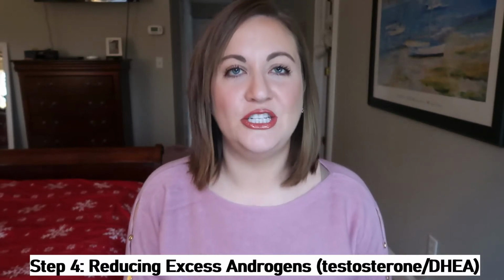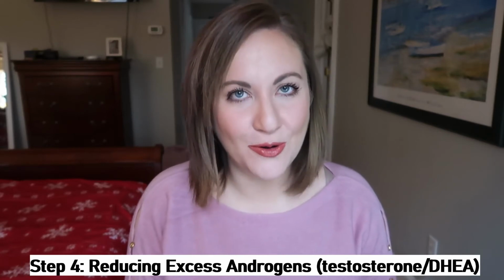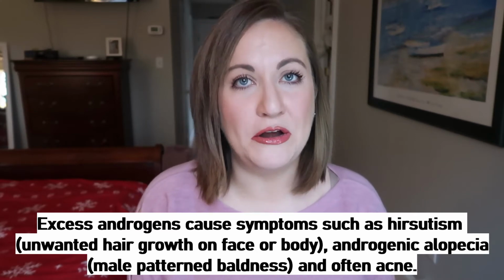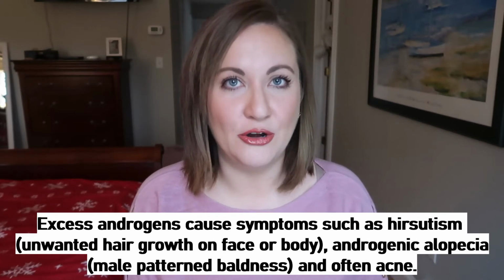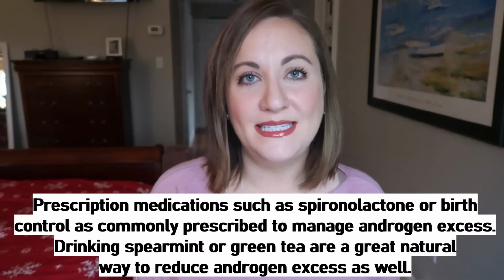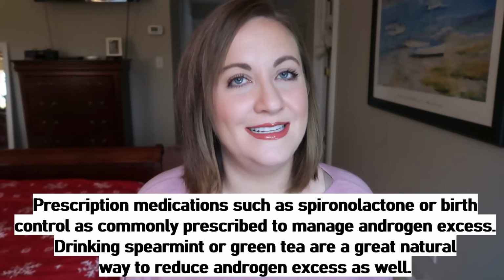Now, androgens such as testosterone or DHEA are not just for men. They are crucial for women's health as well, but in the correct amounts. If we have an excess of androgens, it can cause things like hirsutism, which is unwanted hair on our face or our bodies, or androgenic alopecia, which is male patterned baldness. Now, there are some medications like spironolactone that have been shown to decrease androgens, but simply drinking spearmint or green tea is an easy way to lower your androgen levels, and it's something you can incorporate into your daily routine.